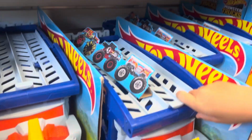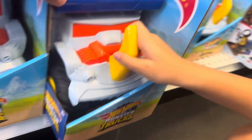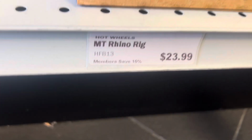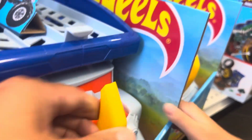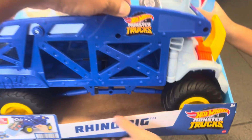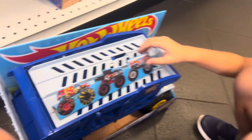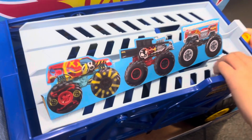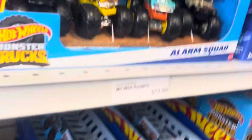Man, oh, this is a cool one. The Rhino Rig here is $23.99. So rhinoceros rig, kind of a truck type. It stores the Hot Wheels vehicle here. It's your muscle-like truck from the side. You're supposed to put trucks here. Okay, that's cool.